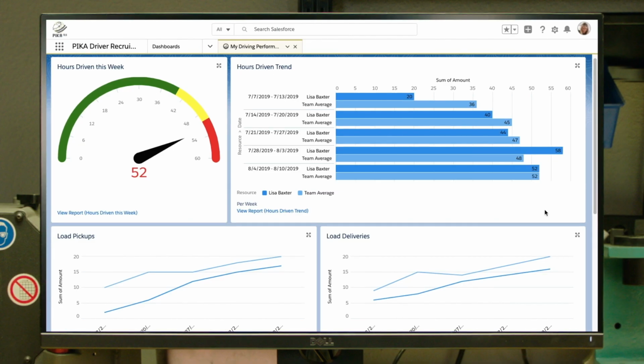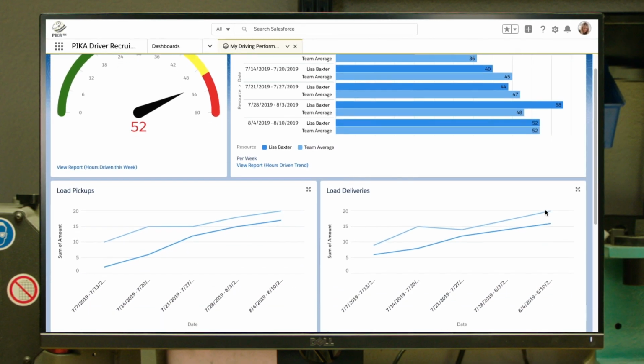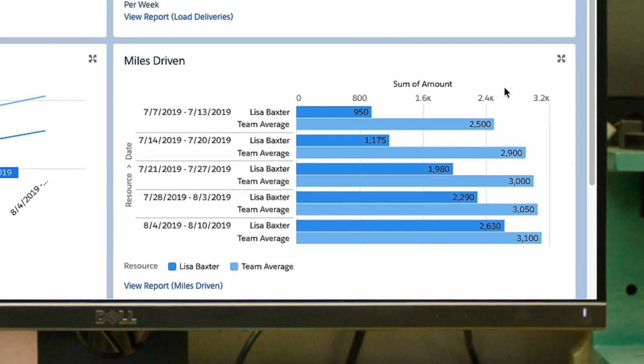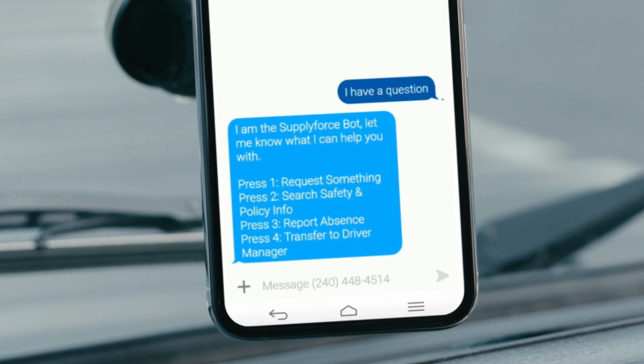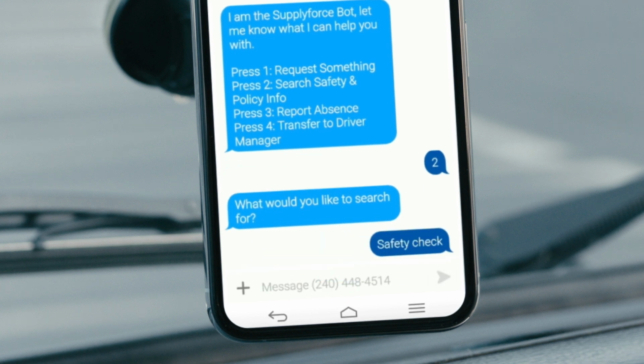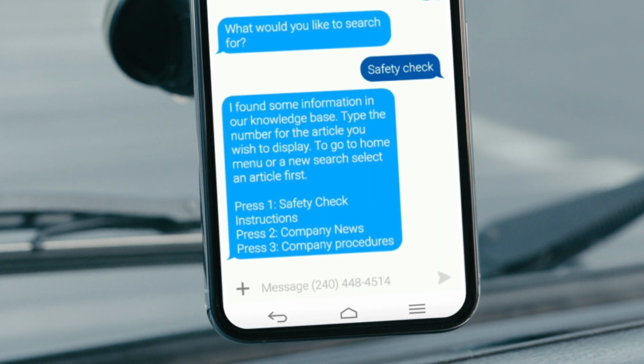Drivers have complete visibility into key metrics with real-time dashboards that provide insight into how they're performing compared to other drivers on their team. And with the SupplyForce bot, you only need the driver's cell phone number to connect and provide them with assistance in real time.